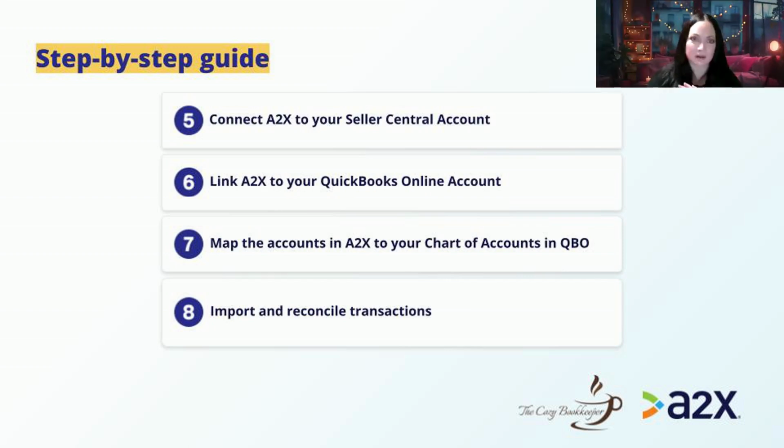Once all that is set up, the next thing you want to do is connect A2X to your Seller Central account. When you start your A2X account, I like using the Intuit login information, so you don't have to worry about another login. It'll connect to your QuickBooks much easier. A2X walks you through this; you just answer the questions. Once it's connected, you want to link your A2X to your QuickBooks account.